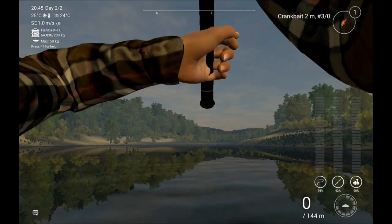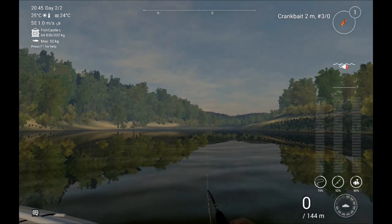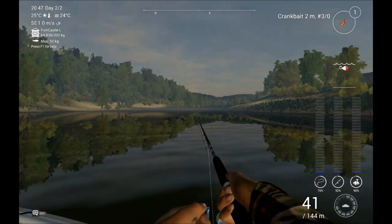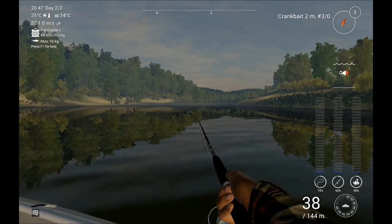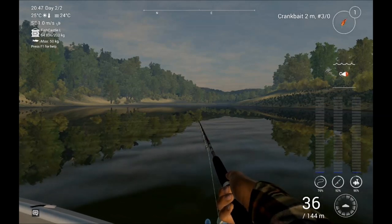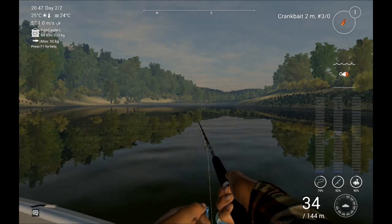Oops. It's okay. There. And I reel in velocity 1, constant. And approximately here is his strike.